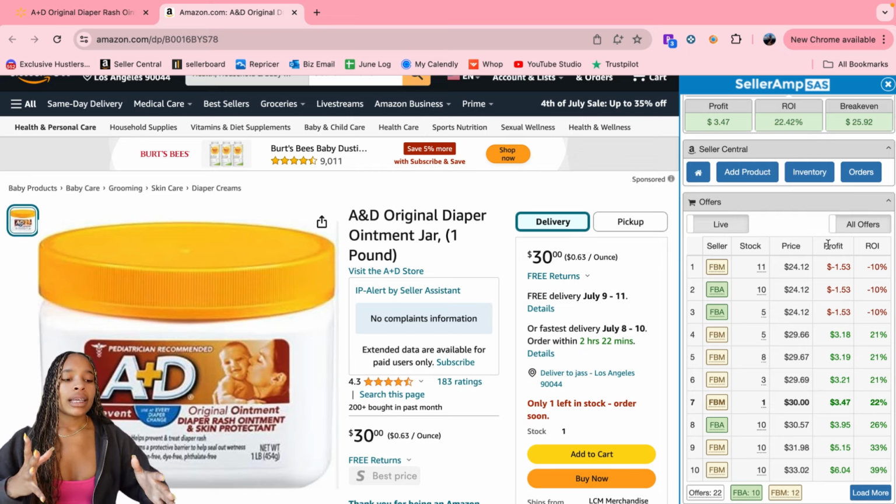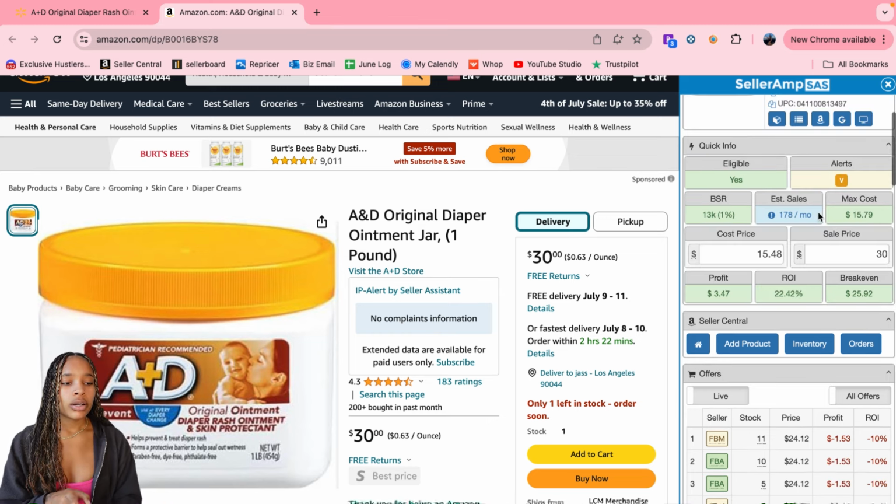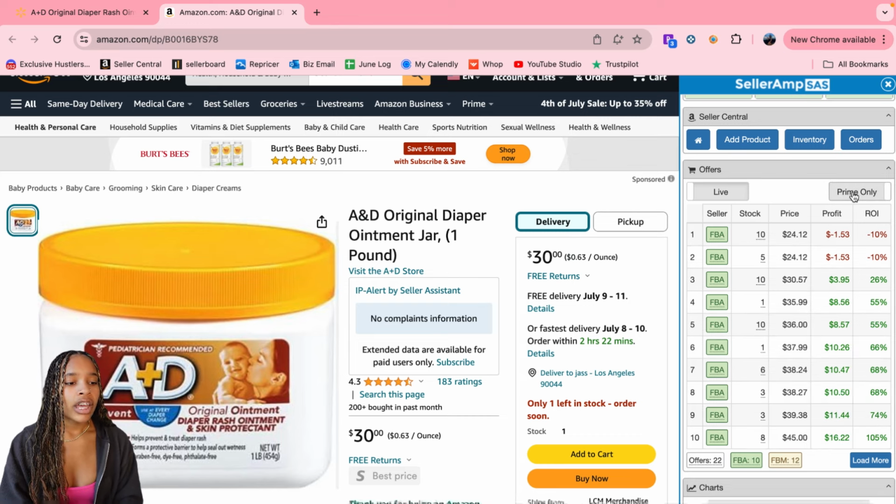You can never really prevent a product from tanking, but it is good to know how many sellers are on the listing, and how many times it sells a month. So that's what we're going to do today. You are going to want the Seller Amp software, so then you can look through these seller stores. If you're doing FBA, then you're just going to take out all of the FBM, so then it's just going to show you Prime only.